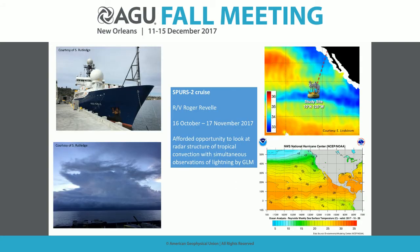So finally, I'm going to take an excursion to the tropics in the last minute. Up above on the upper left is the Roger Revelle, operated by Scripps. And we built a 5-centimeter polarimetric radar, and we took it out on the 16th of October, returned to port on November 17th. We sailed down to the East Tropical Pacific.